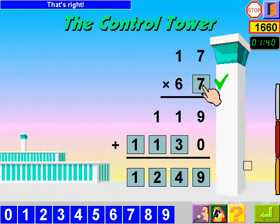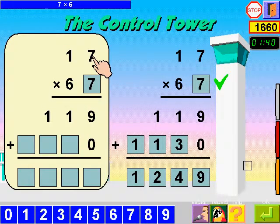That's right! 7 multiplied by 6, 42. I write 2 and carry 4. 1 multiplied by 6 plus 4, 10. Check your answer.